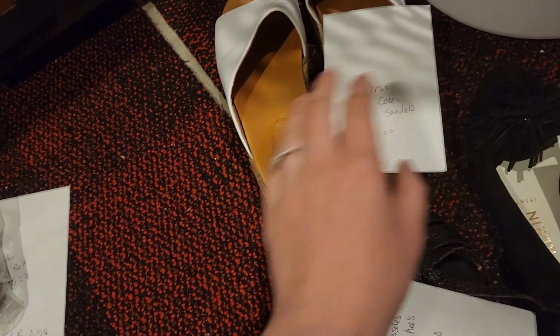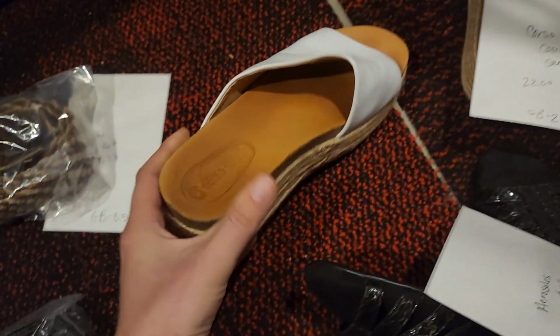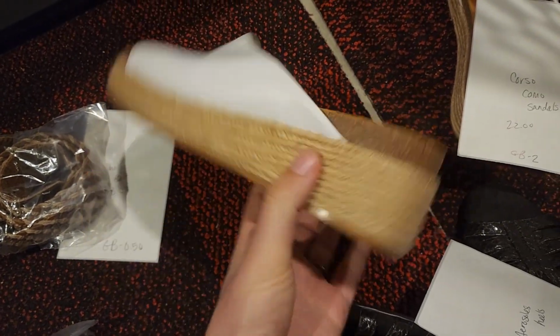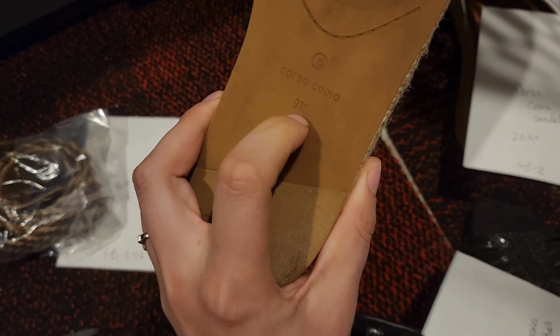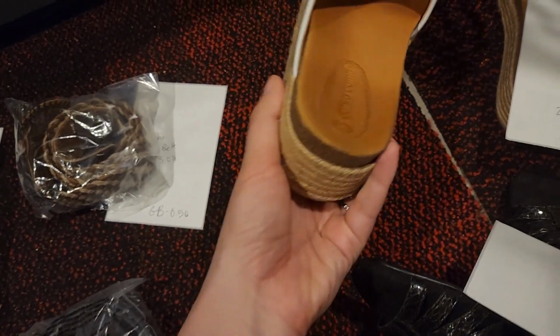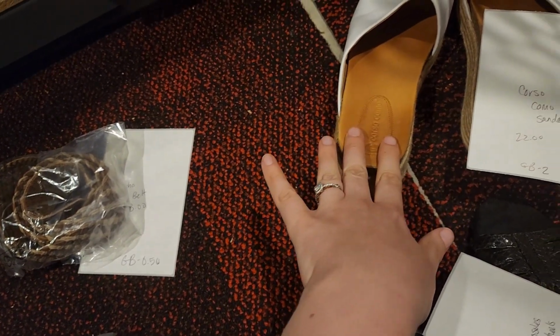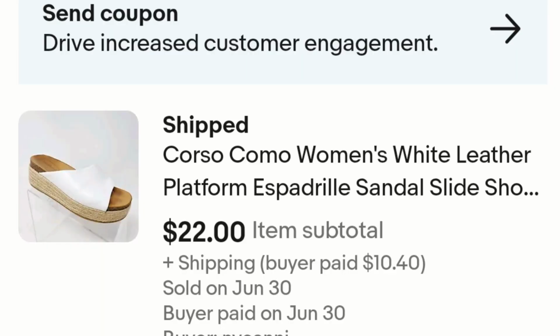These are some Corso Como sandals, and I do really like selling this brand. It has really nice leather insole. These are some cute espadrille platforms. Sometimes Corso Como's sizing can be European sized or UK sized. These are, I believe, correctly sized United States sizing. But these sold for $22, and I got them at the Goodwill bins for around $2.